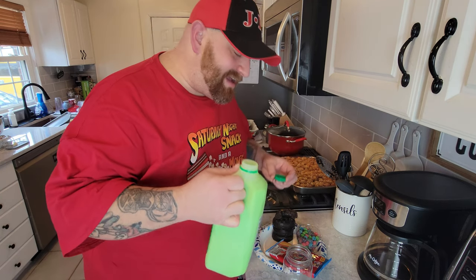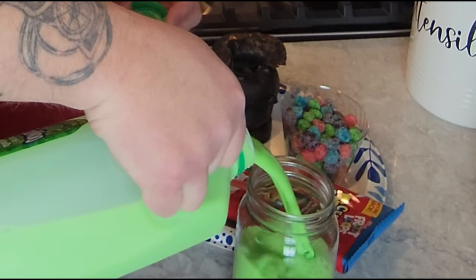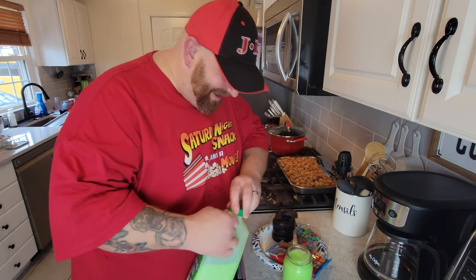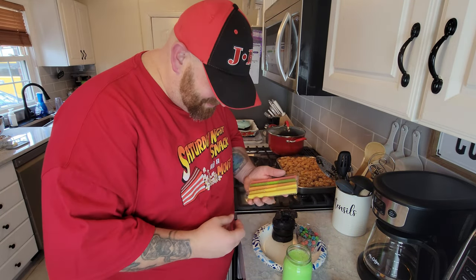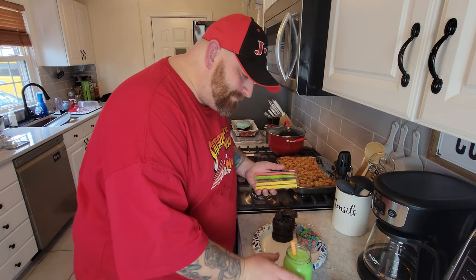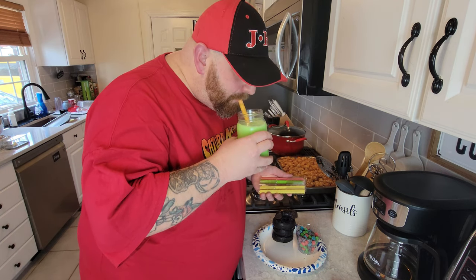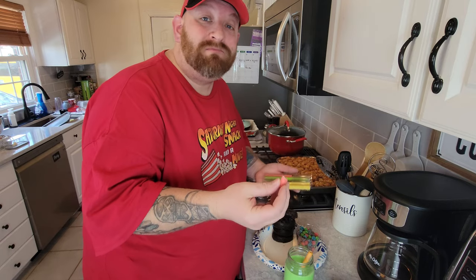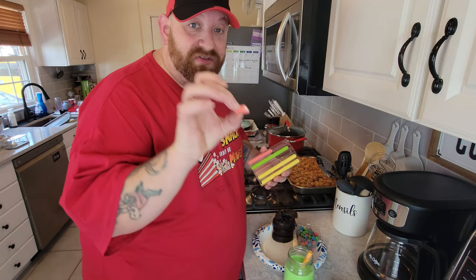I have no idea how this is gonna taste. Look at that. It's green. Ooh, look at the colors of those cereal straws. Oh my gosh, those are awesome. Let's do the orange one. Pop that right in there. And we got Fillmore's Organic Fuel. That's not too bad. And when you're done, you can eat the straw. That tastes exactly like Fruit Loops with cream.